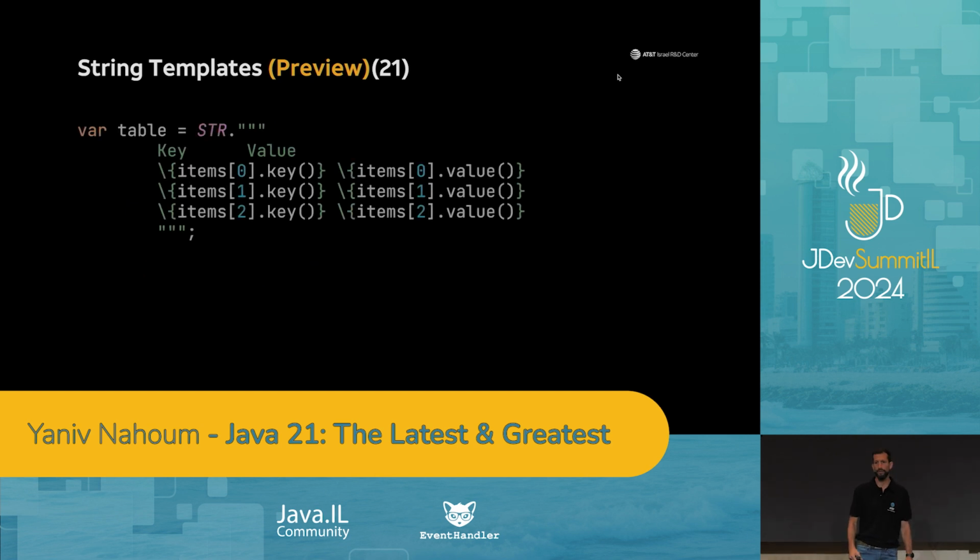Another thing we may want to do is explained in this example. So say I have an array of items, and each item has a key and a value, and I'd like to print it in tabular format. So I can try and do something like this. I would end up with this sad table.